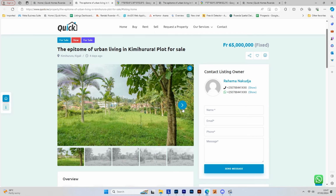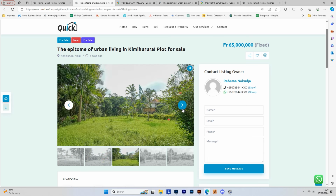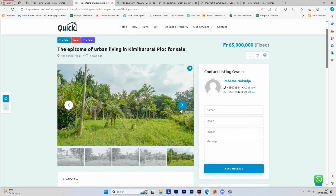So I open up this listing right here, and we can see, if I surf through the images, that it's just a plain field. There is nothing in the area. So what's happening is this seller is selling 300 square meters for 65 million Rwandan francs. That is approximately, I would say, $58,000. So you can come here and buy 300 square meters. Remember, for non-Rwandans, that's the maximum you can buy for your residential property.